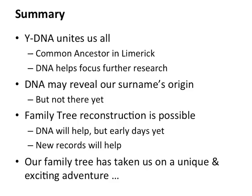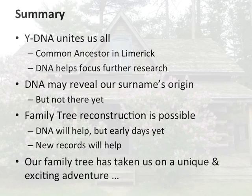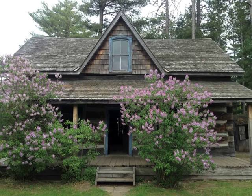So our family tree has taken us on a unique and exciting adventure. We never thought we'd look like fish, but apparently we do. And it took us this June to the Spearon Log Cabin in Barrie, Ontario, built in 1834, lived in by the Spearon family, who emigrated from Limerick, up until 1962, when Dr. Curtis Spearon, a vet in Barrie, donated it to the Simcoe County Museum.